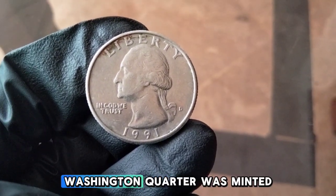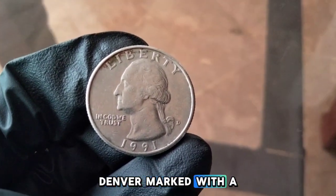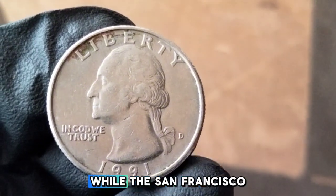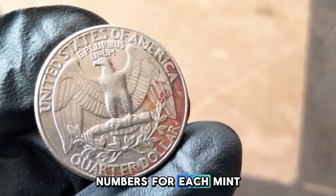The 1991 Washington Quarter was minted in three locations: Philadelphia, no mint mark, Denver, marked with a D, and San Francisco, marked with an S. The Philadelphia and Denver quarters were released for general circulation, while the San Francisco quarters were specially struck as proof coins for collectors. Here are the mintage numbers for each mint location.